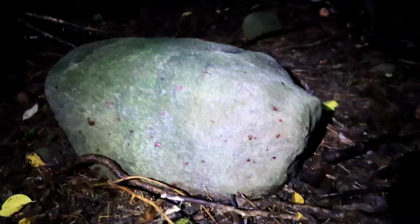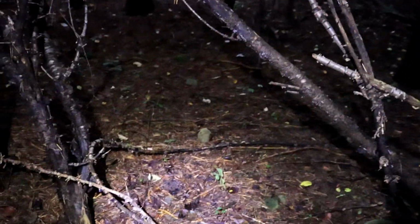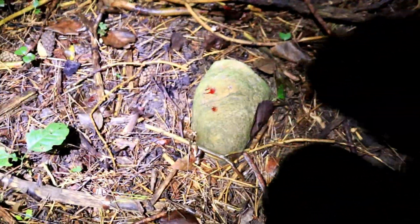I'll turn you guys back on with an update here. I've only gone like 15 yards, so hopefully you guys can see all that blood on that rock right there. But the edge of the food plot right in that opening, I'm pretty sure I can see her. She didn't go very far at all. There's some more blood right there.